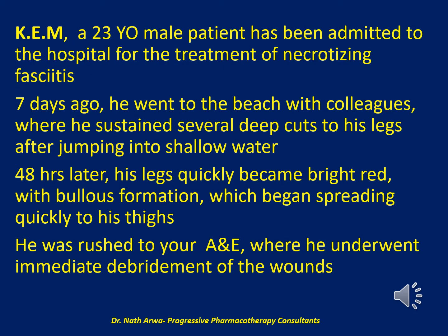And the next question reads, KEM, a 23-year-old male patient, has been admitted to the hospital for the treatment of necrotizing fasciitis. 7 days ago, he went to the beach with colleagues, where he sustained several deep cuts to his legs after jumping into shallow water. 48 hours later, his legs quickly became bright red, with bullous formation, which began spreading quickly to his thighs. He was rushed to your accident and emergency department, where he underwent immediate debridement of the wounds.